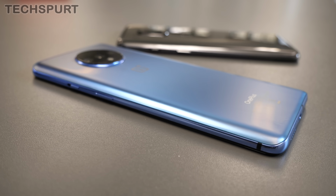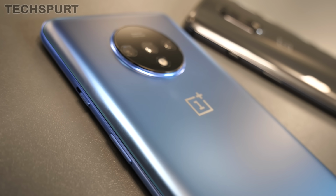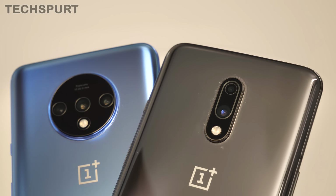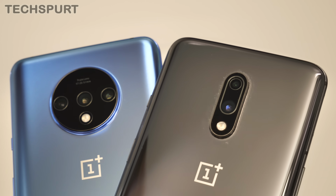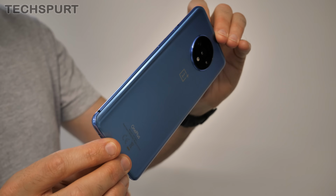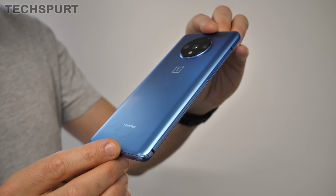Let's start with design. There have been a number of little refinements here. One of the biggest differences, of course, is that camera tech on the OnePlus 7T. You now get a circular housing compared with a straight up and down grille of the original OnePlus 7. More on that camera tech in a bit. The OnePlus 7T is still nice and slender at 8mm and sports that pleasingly curved rear end, so it's nice and comfortable to clutch just like the OnePlus 7.